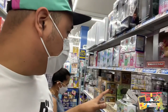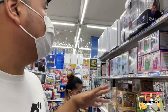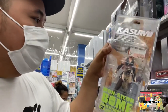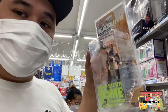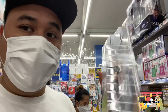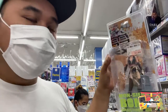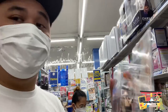The video game figure section. Not really that much when it comes to selection, but they do have some rare items like the Chewie over there. And I'm thinking I'm about getting this one. Really nice Kasumi figure, and it's in her black suit. I have the classic one, the one where she's wearing the classic blue suit, but this one looks really nice. Very nice price, but I'm gonna think about it since it's over 2000.